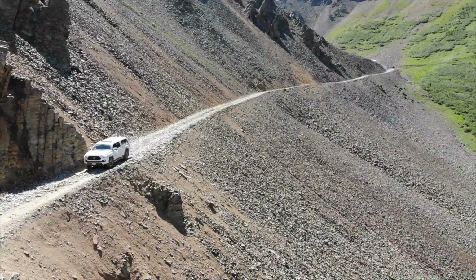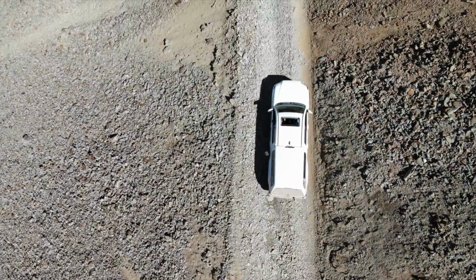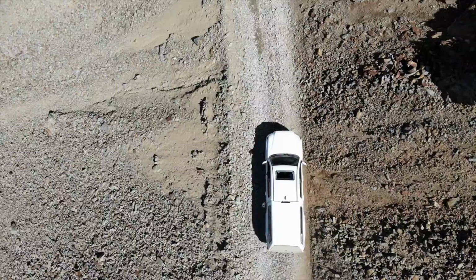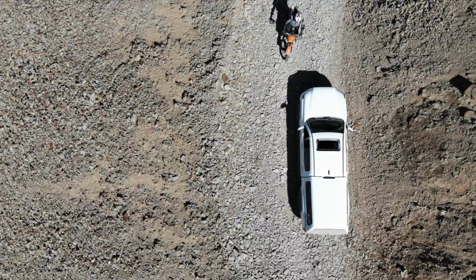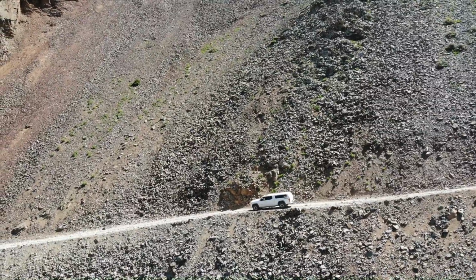Overall, the entire drive is rated as easy. But there's one half-mile stretch where things get pretty narrow and difficult for two-way traffic. The drone footage through this stretch gave a pretty neat perspective on what it's like to drive San Juan Jeep roads.